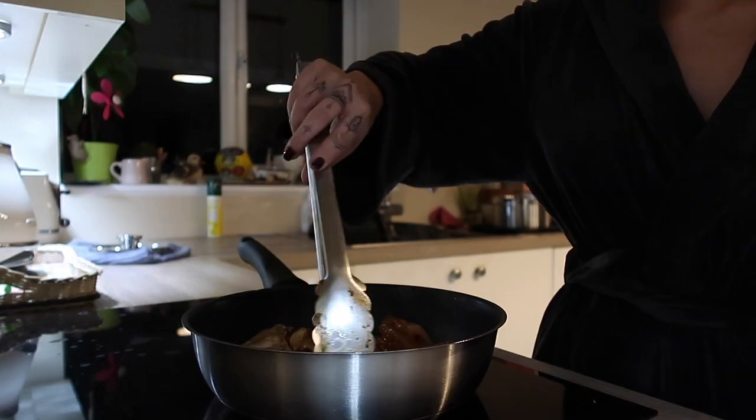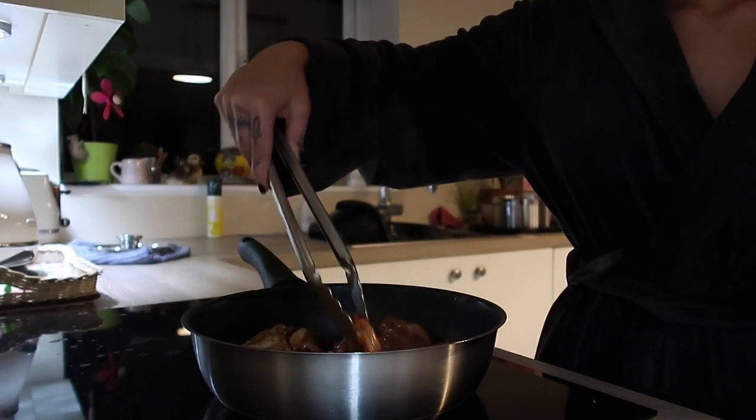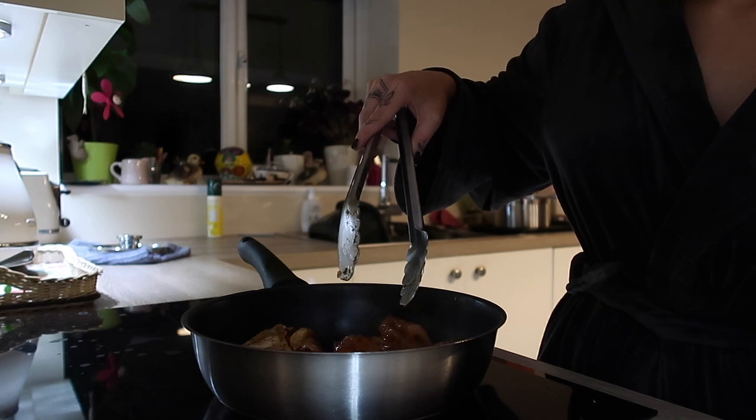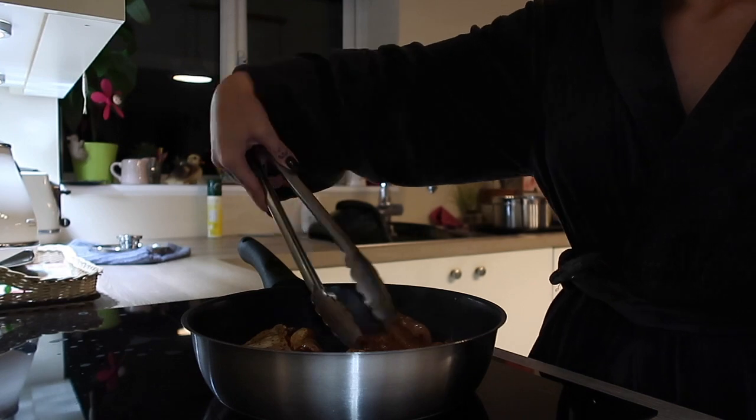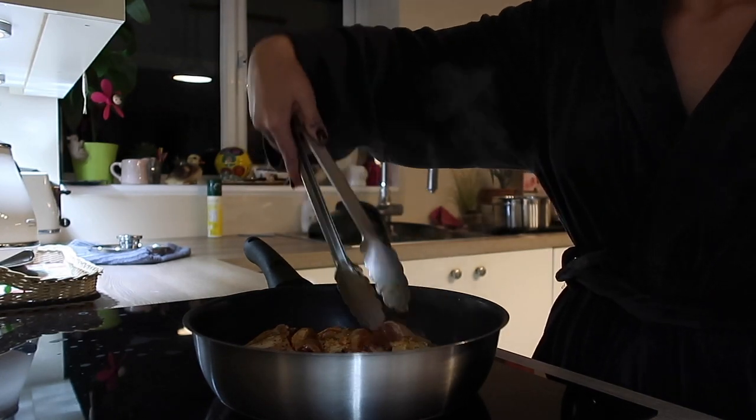I am super fussy with chicken and I will not eat it unless it is burnt. Don't ask me why, it's just a little thing that I've got. I cannot eat chicken unless I know that it is well done.